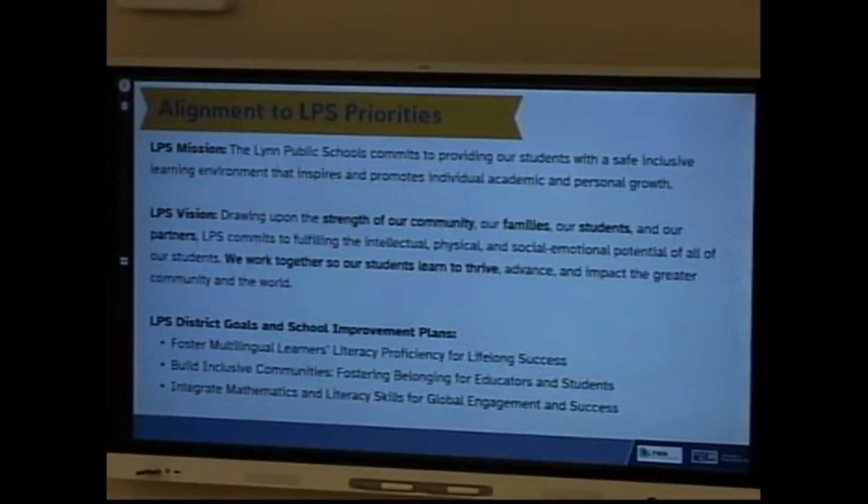We're going to start with the mission and the vision for LPS. These are exactly what we are trying to do in community schools. I don't think they can align any better. Committing to providing our students with safe, inclusive places to learn and be seen, that's what we do at a community school. That's what we strive for. Our vision on strengthening community, obviously that's in the title of what we're doing, working together so that students can thrive. The district goals of fostering multilingual learners and proficiency, building inclusive community, integrating mathematics and literacy skills.